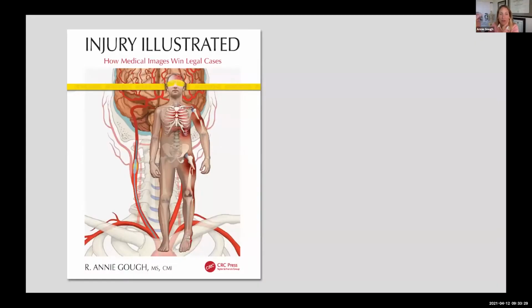I lecture a lot to attorneys, and I present what I do to attorneys and also to medical illustration students. I teach about the medical legal industry, and I keep teaching the same thing over and over again. I'm like, I really just need to write all this down. So I wrote the book mostly to educate law students.